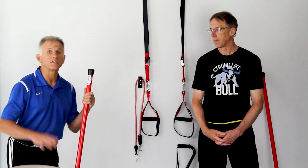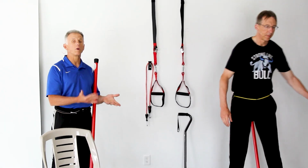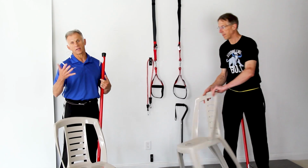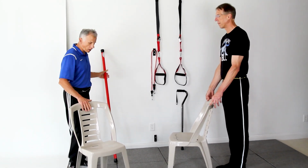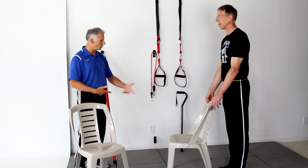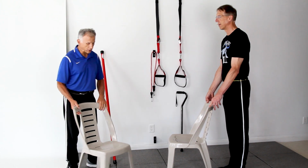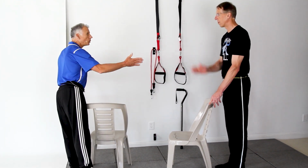So we're going to start out with a simple exercise, same muscle group. Then we're going to progress it to a more aggressive exercise as you get stronger, depending on what level you're at. You can use a chair. You can go on a countertop, which is probably good because they're more solid. We don't have one here, so we're going to use chairs. And Bob will show you.